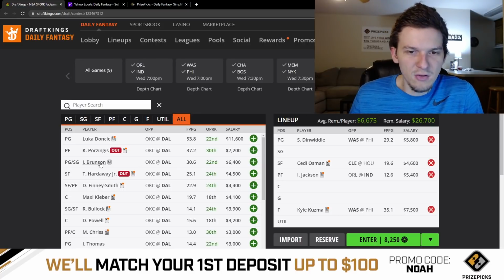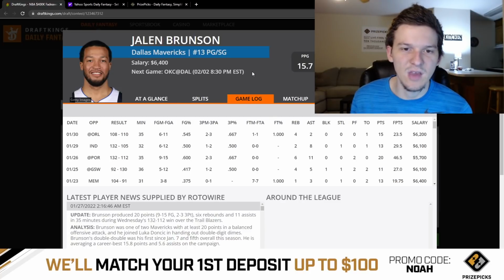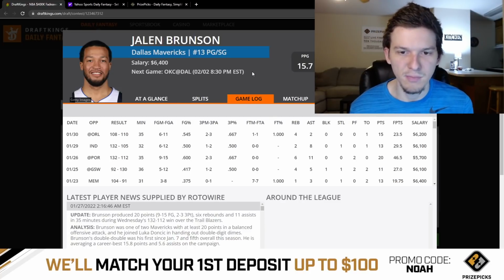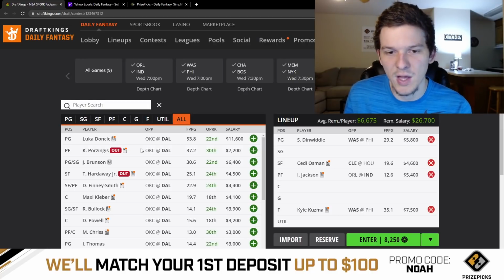I think Brunson, without Tim Hardaway and Porzingis, does offer a little bit more upside. He played 35 minutes last game, was not that productive, but I think he does play big minutes here. I think his upside's much higher with those two guys out, so I'm okay with Brunson, even at 6,400. I think he's playable.